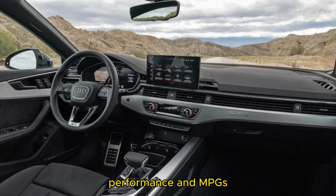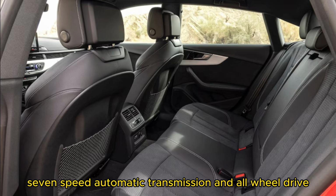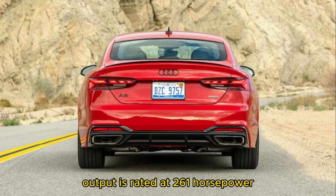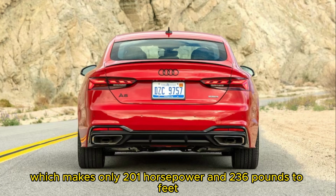Performance and MPG: all 2024 A5s work with a 2.0-liter turbocharged inline 4-cylinder, 7-speed automatic transmission, and all-wheel drive. Output is rated at 261 horsepower and 273 pound-feet of torque unless you get the Sportback base model, which makes only 201 horsepower and 236 pound-feet.